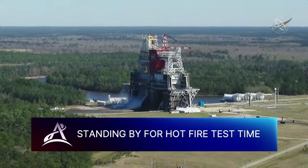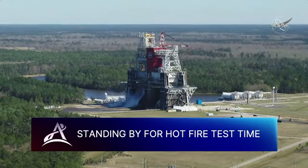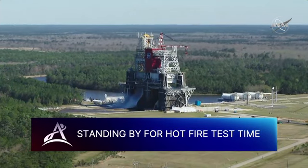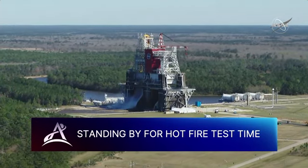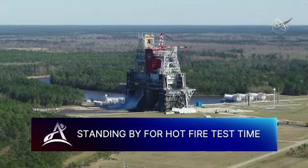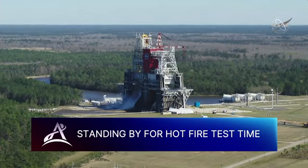The B1, B2 test stand that you're seeing there is a dual position vertical firing facility with the B1 side equipped for single engine tests and the B2 side designed for rocket stages. The stand is anchored to the ground with 144 feet of steel and concrete.